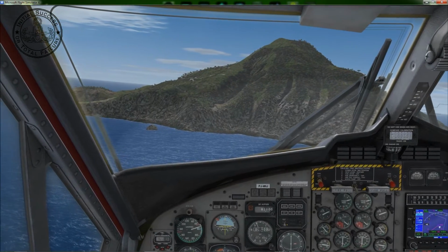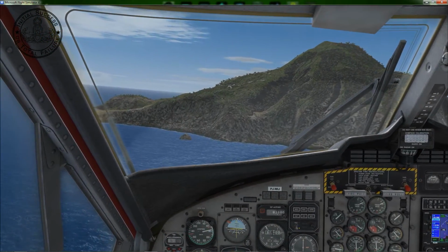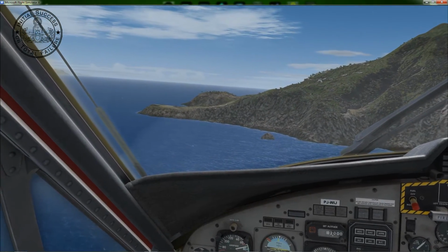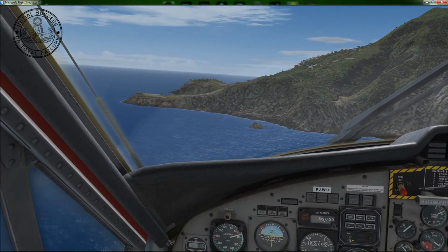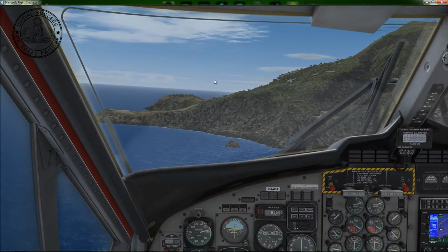I've done it a couple times now. I have managed to stick it. I haven't gone off the other end into the ocean, so that's good. Bonus there, right? Okay, so that gray area you see on the right side there, let me see if I can get a mouse on that. That's the parking area there.